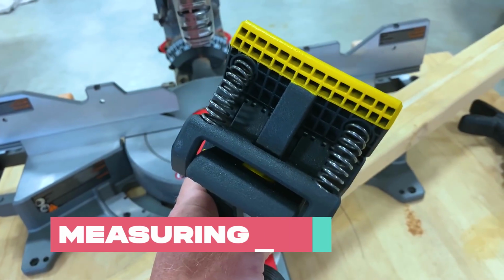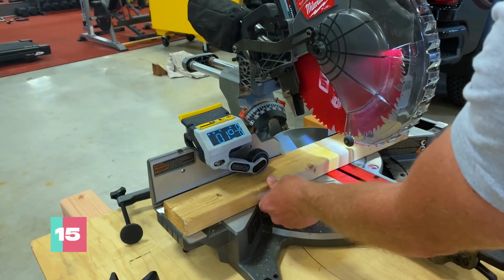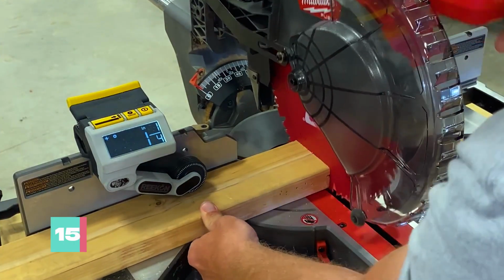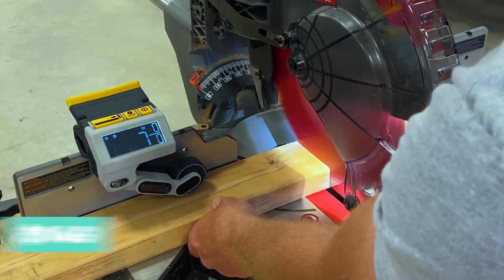Say goodbye to the hassles of traditional measuring methods. Just clamp it to your saw fence, set the blade thickness, and voila! The M1 eliminates the need for manual measurements, slashes cut time, and boosts safety like never before. Whether you're a pro, contractor, or woodworker, the M1 will be your trusty companion, providing unmatched accuracy and turning cutting wood into a joyful experience.